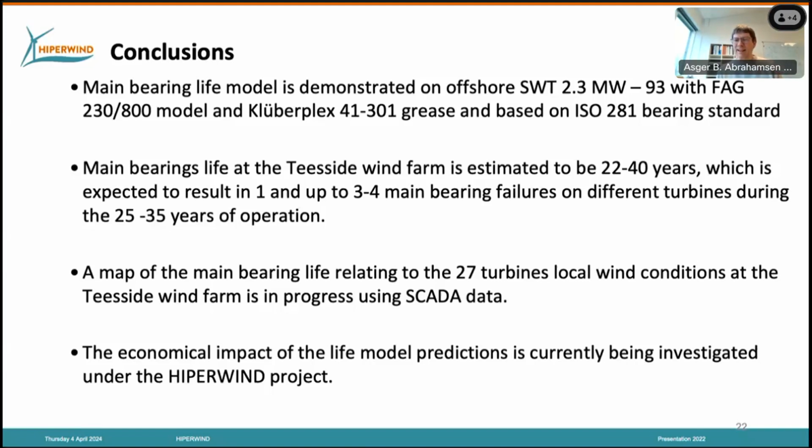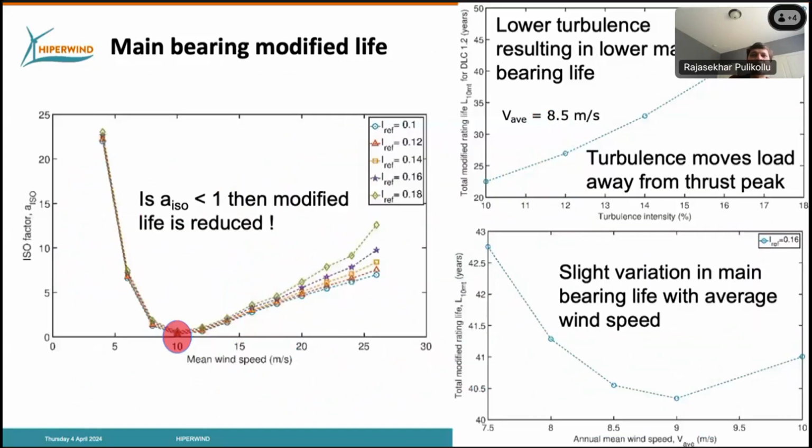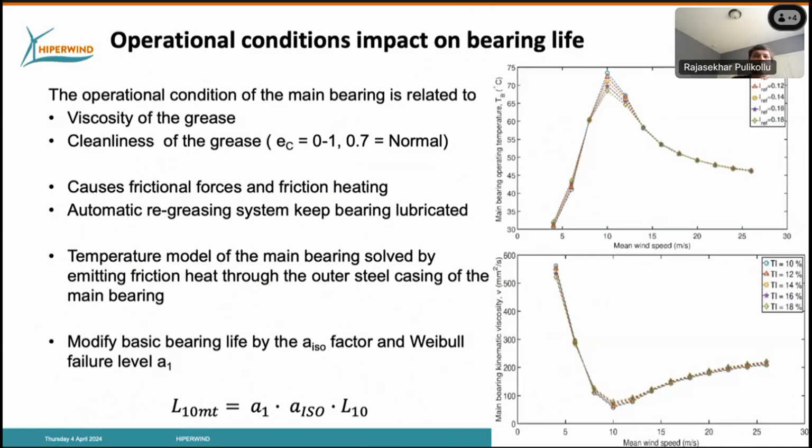Okay, thanks. So Ken Bettis from Alliant Energy would like to know more about the impact of turbulence intensity in increasing bearing life, because typically from the industry perspective, as per theory, it should impact the bearing life negatively, but some of your results are showing it increases bearing life. So can you please comment on that?